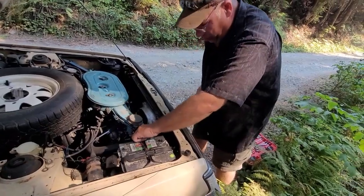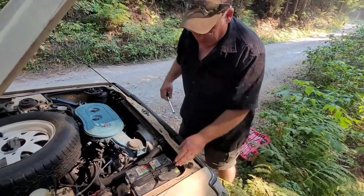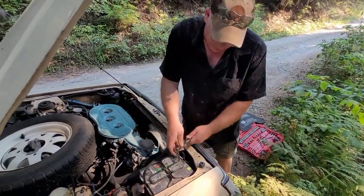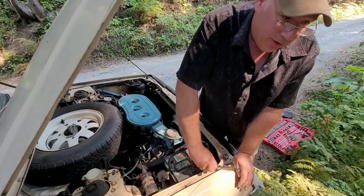So, see, a car will always let you know when it needs work. A car will always, get out of here, B. A car will always say, hey, I got problems. I didn't know the fan didn't work. Usually I drive this in the winter.